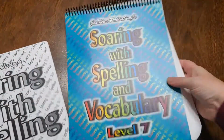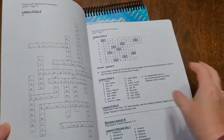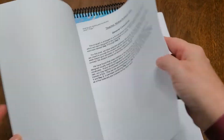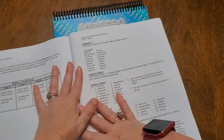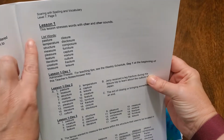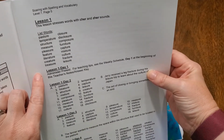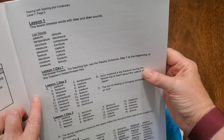So that is what the lessons and the review look like. And then over here in the answer key, we get to lesson 1. All right, the words are also in the answer key. So when you're doing the pretest or the spelling test, you have the words here so you don't have to write them down anywhere or flip back and forth in their workbook.